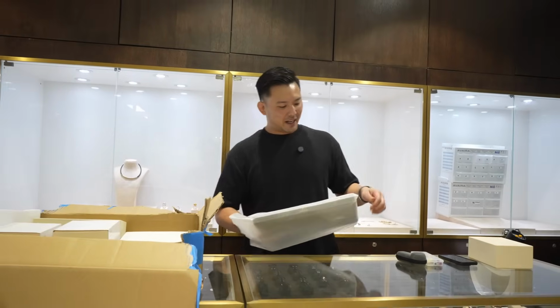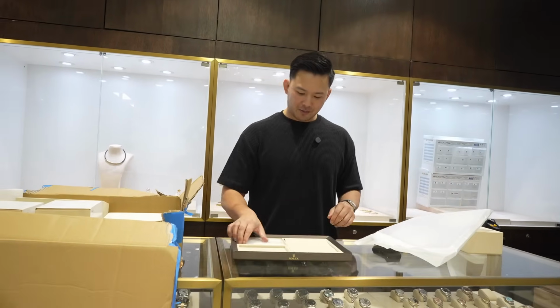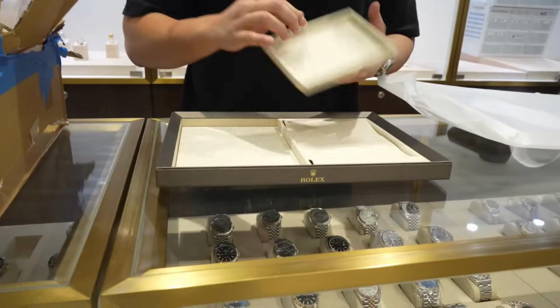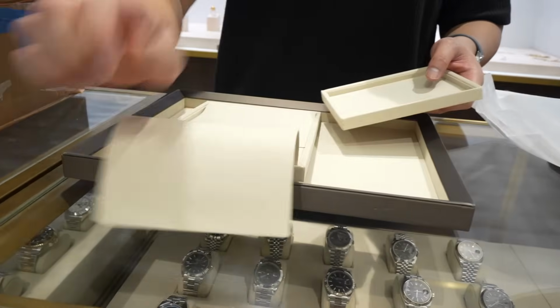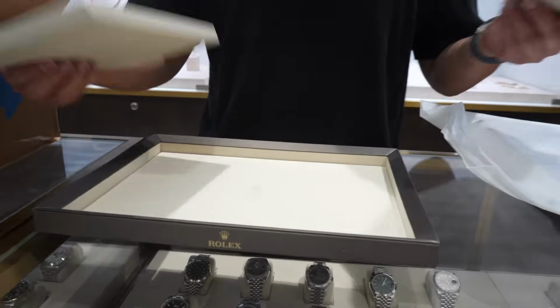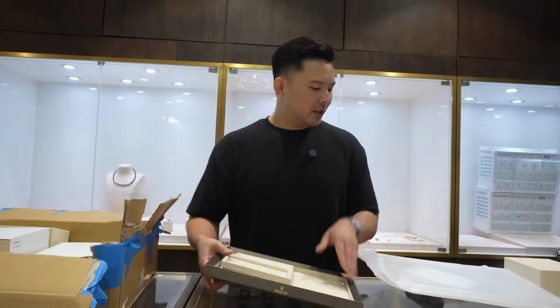So here we have, pretty sure it's a brand new tray. Look at that, the Rolex tray. I bought this whole package for like $2,000, I think it was, but he had some merch that he's like, look, I can offload it because I don't really wear it, but look, there's a tray here for Rolex. It's actually brand new, it hasn't been used before. So yeah, this is a brand new Rolex tray.